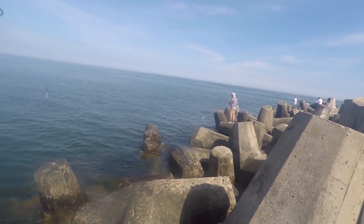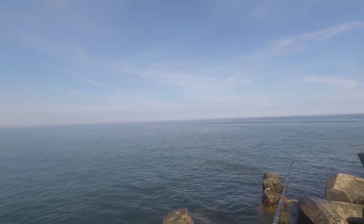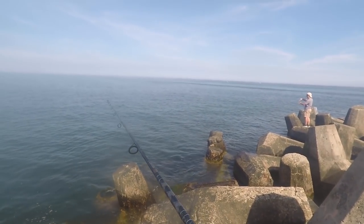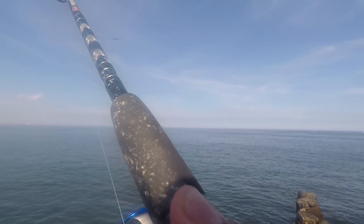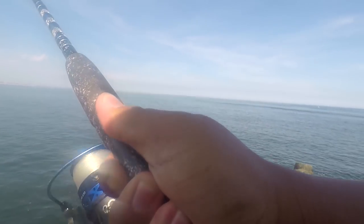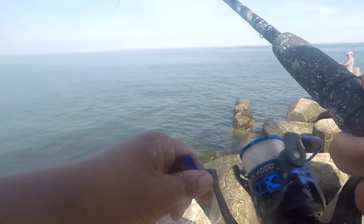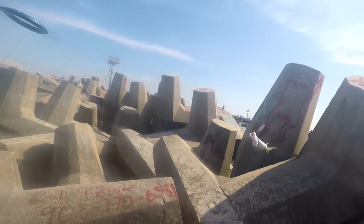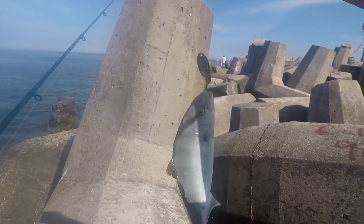Was that the rudderfish? That's the rudder. Oh yeah, oh yeah, oh yeah. Oh, they went for it. He really got it, bro! I got this, bro! I got this, man! Woo-hoo! I got it, bro! Unbelievable! It works! It works, man!